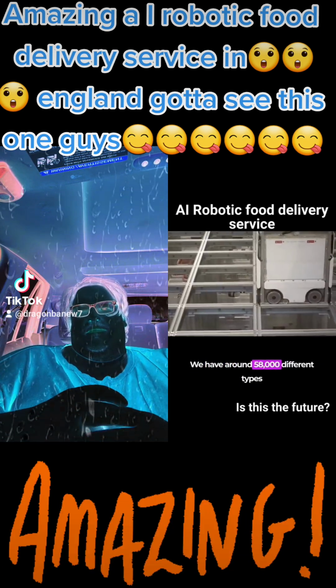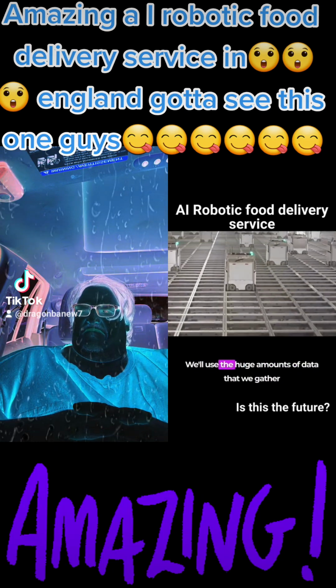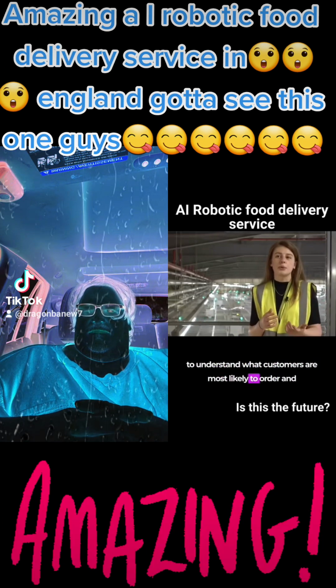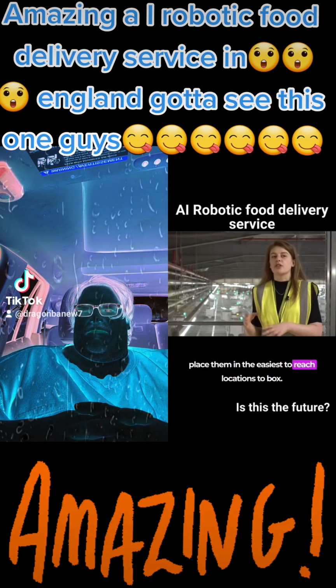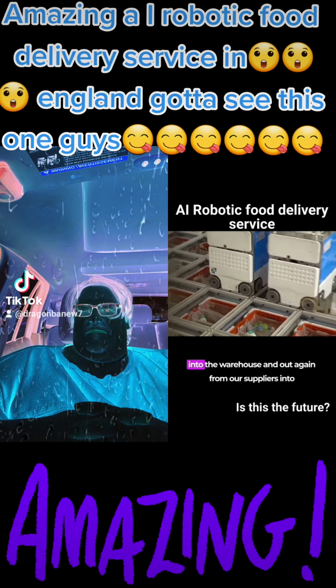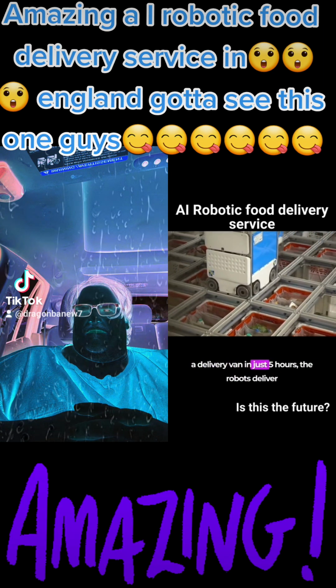We have around 58,000 different types of individual products within the grid. We'll use the huge amounts of data that we gather to understand what customers are most likely to order and place them in the easiest to reach locations for bots. All of that combined means that we can have stock into the warehouse and out again from our suppliers into a delivery van in just 5 hours.